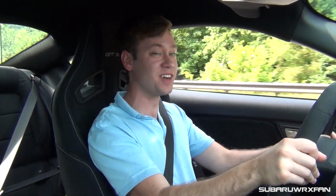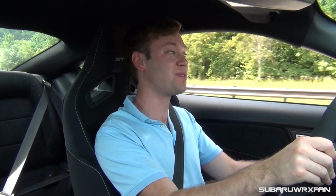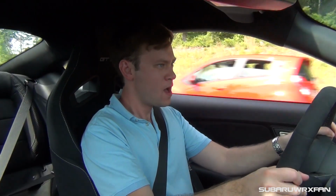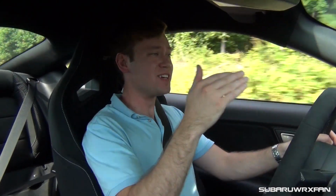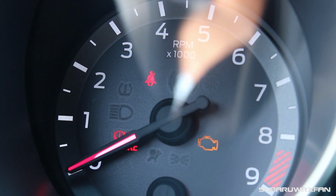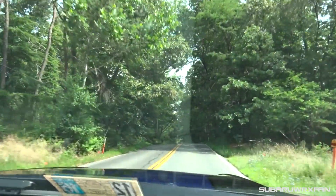And I haven't even gotten around a corner yet, so let's go on some corners here and see how this thing actually does. You get another little kick there, right around 3,000 RPMs really. 3 to 4 is also a nice little kick there. But anyway, on some back roads now.